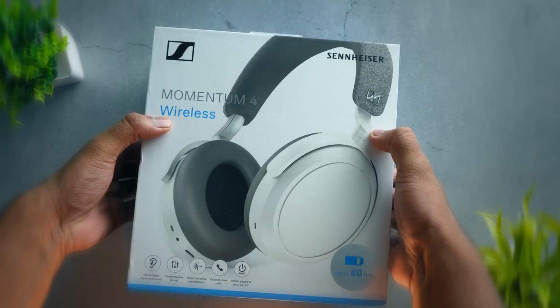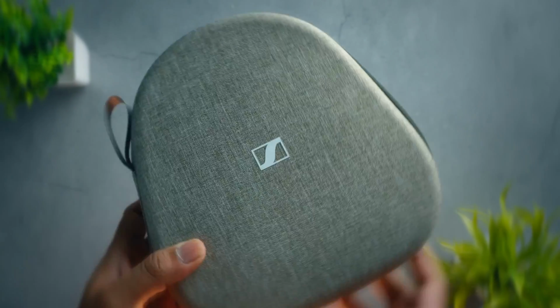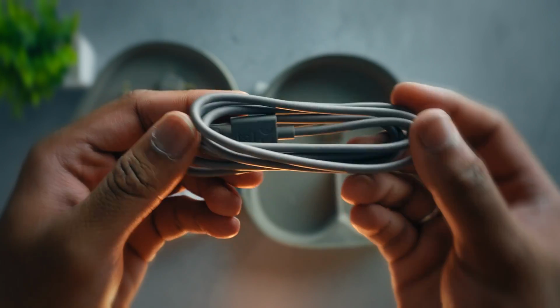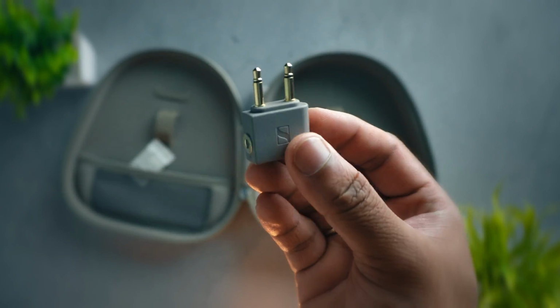In case you're wondering, by the way, this is what you get when you order a Momentum 4. I think smartphone brands should start learning from Sennheiser when lecturing about the environment. There's not a single plastic packaging inside the box. Everything comes within this pretty hefty high quality case. You get the pair of headphones, the charging cable, the aux cable, the airplane adapter, and some papers.